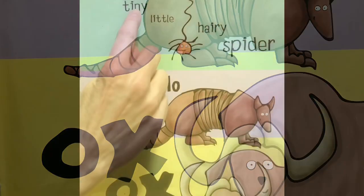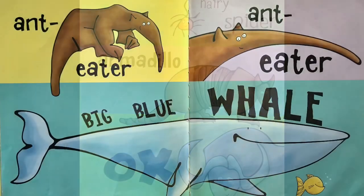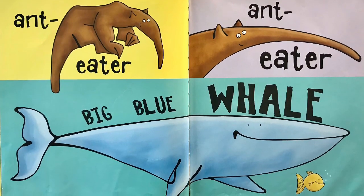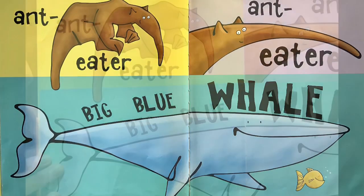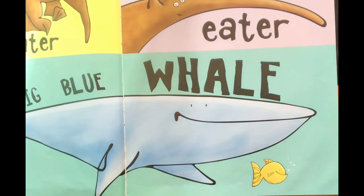Say it with me. Tiny little hairy spider, armadillo, ox. Ant eater, big blue whale. Say it with me. Ant eater, big blue whale.